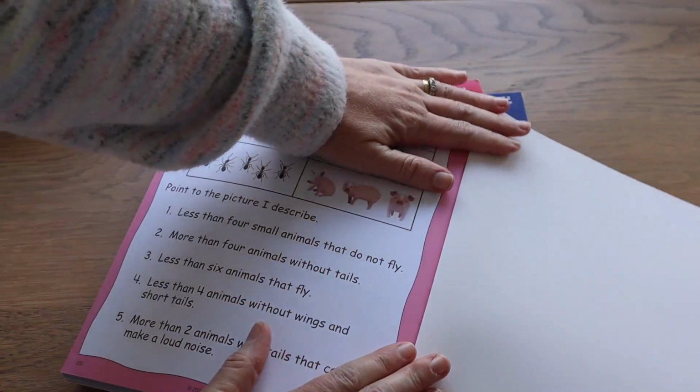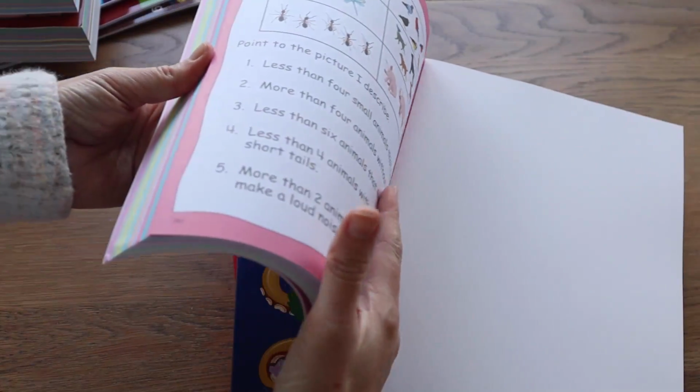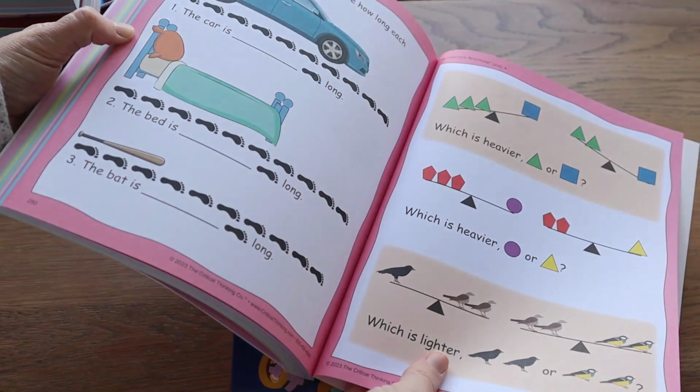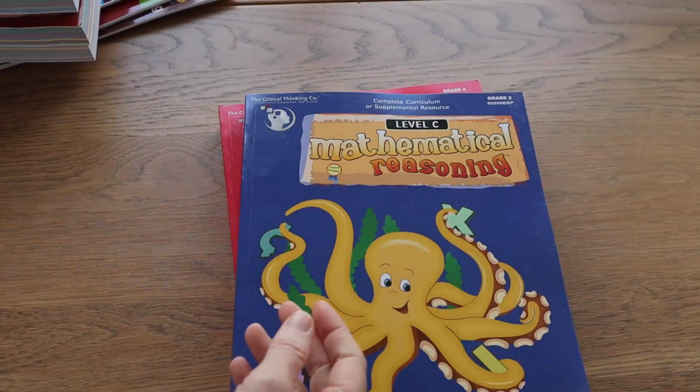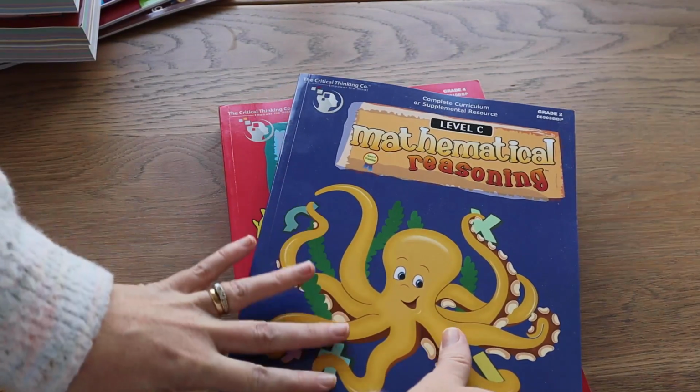And then I'm just going to flip to the end. Doesn't look like there's any answer key here, but I would imagine for this level you really do not need it. So there we go. That is level K, grade K. Then you've got grade 2.